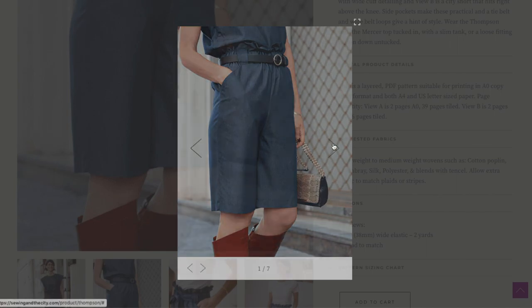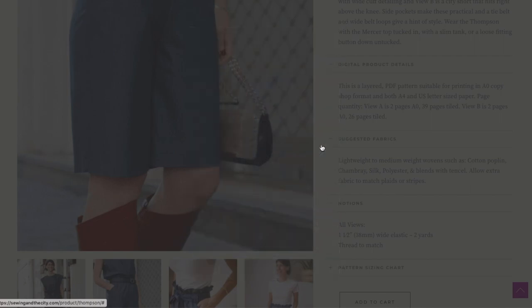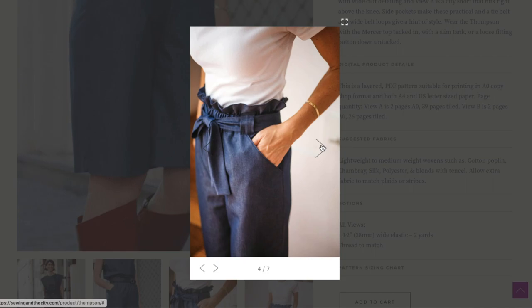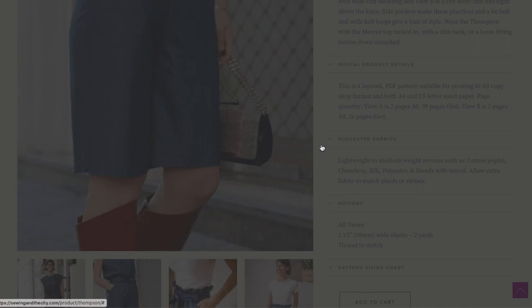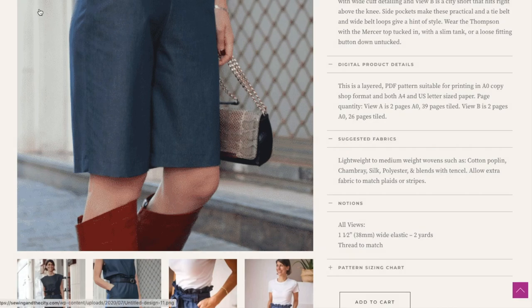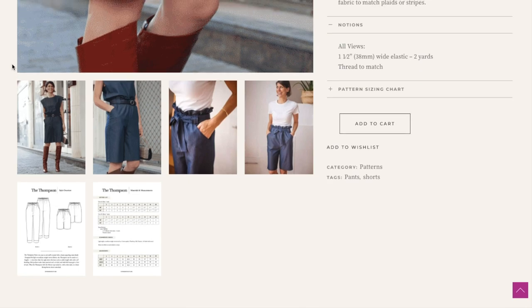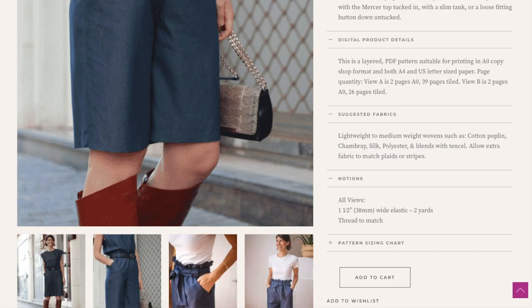You know what we didn't see? Let me look through the pictures again. This is what makes me also think that they're a little bit long in the rise. Because when she sits down, obviously she has to bunch them up a bunch. That makes me feel something's up with the crotch. I was looking for photos without her hand in the pocket, and not really seeing that. And also, I don't think we got any photos of the back. Yeah. And the back of a high-rise paper bag waist can be diapery. So that would have been nice to see, just because they're not all like that. Just some of them are like that. So it would have been nice to see where hers fall in that category.